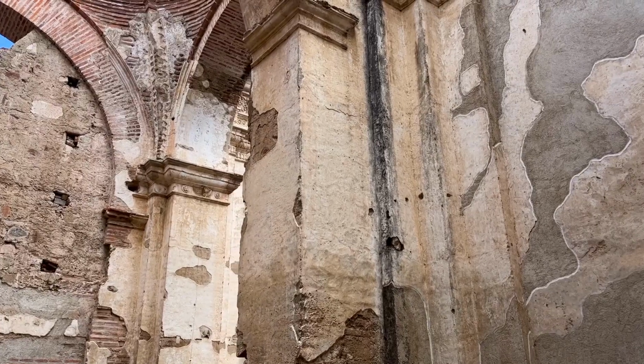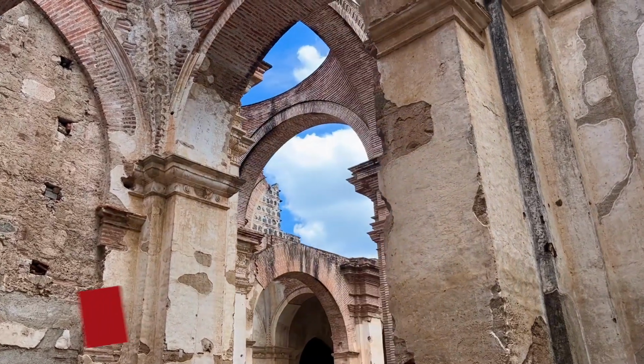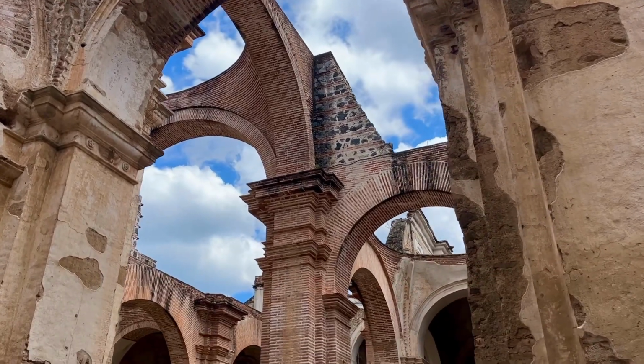So probably the most popular thing to do while you're in Antigua is to visit the ruins. We're here right around the corner from the main square at the ruins behind the main cathedral. It cost 20 quetzales to get in, which is about $3 US, and totally worth it. The ruins are just incredible.